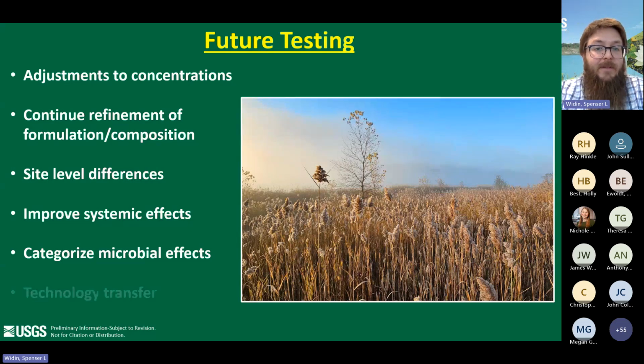with the ultimate goal of developing a product where we can transfer the technology to more of a commercial setting that an industry can scale up, reducing the cost and increasing the effectiveness, and ultimately bring this to market for managers like many of you here today to be able to use and manage your lands, and just add to your toolbox and give you more options for managing this really difficult plant.